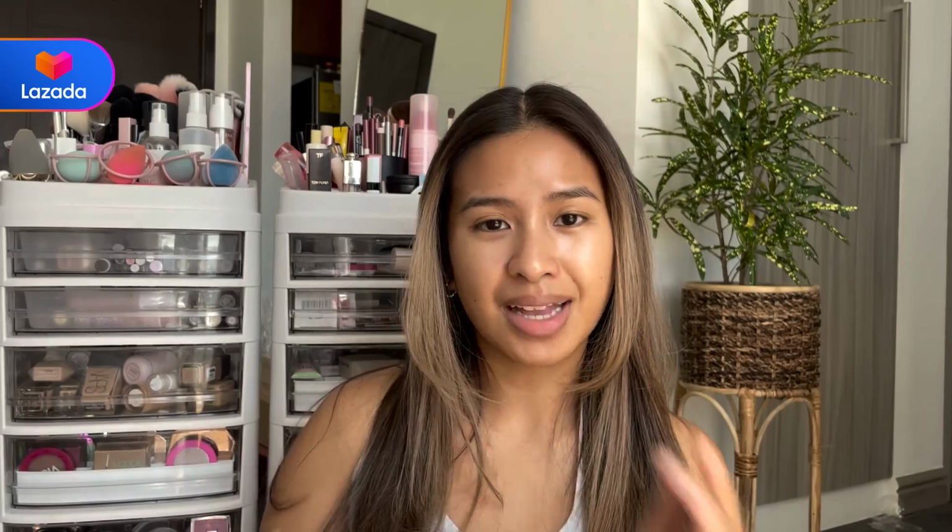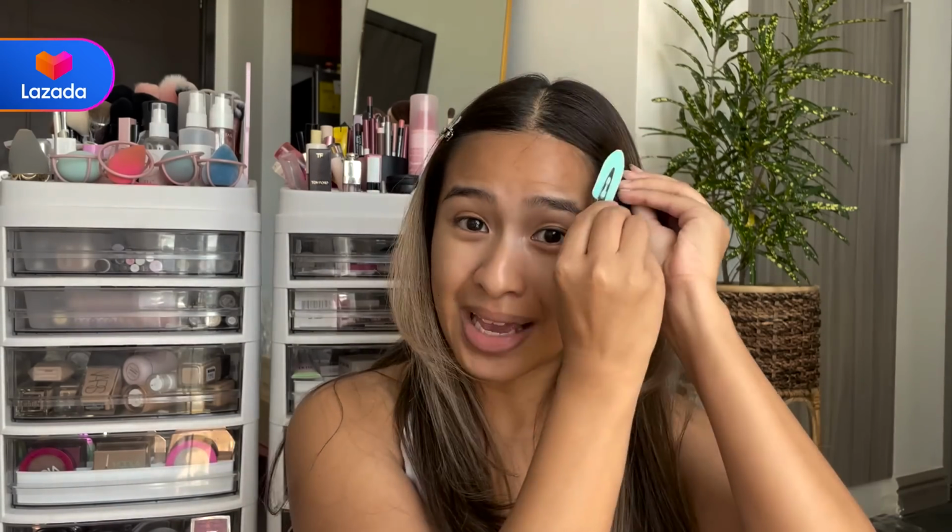Okay, let's begin. I always clip my hair first before I do my makeup so my hair doesn't get in the way. For skincare, I already washed my face off camera. I also did my serums and moisturizers. Now I'm gonna use sunscreen.